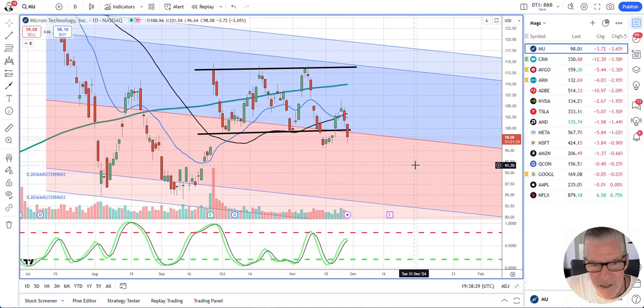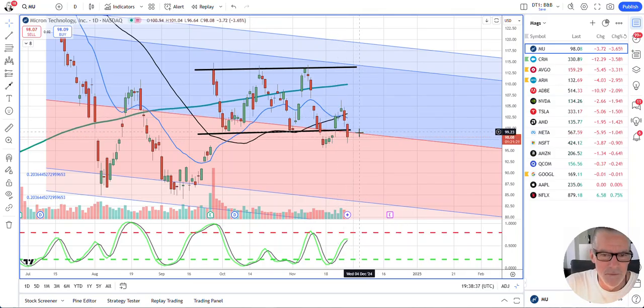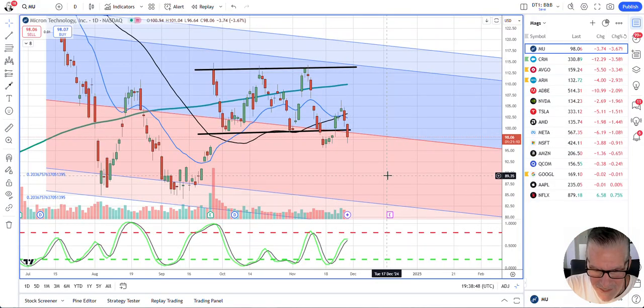Okay, so Micron is a no-go zone, right? It broke out below support, rallied back up, rolled back over, back down below support. We're below the midline of the LRC. The 21 has crossed over the 50. The 50 is below the 200. The LRC is down, falling. We've got almost overbought stochastics. It's just a disaster right now.